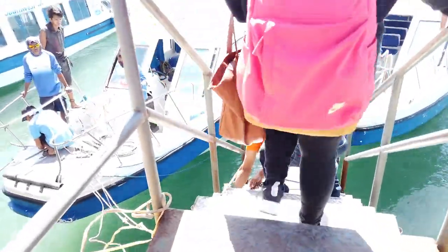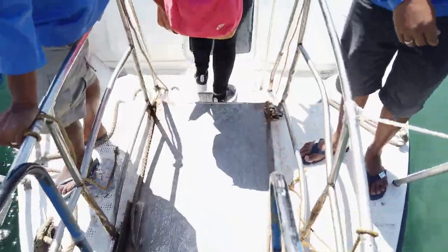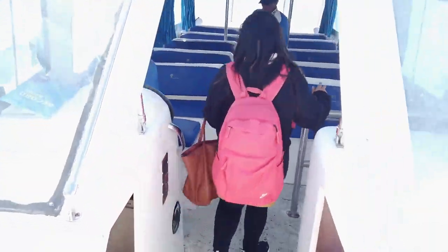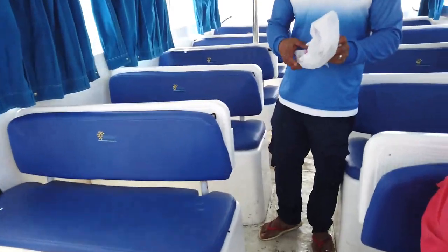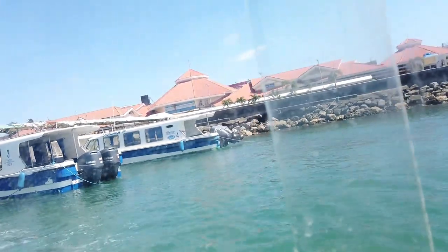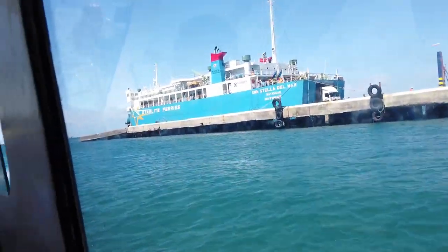Ah, okay, ours is here. Check there. Okay, let's go to the boat. Here you go. Okay, alright, leaving Caticlan Island now. Let's go!